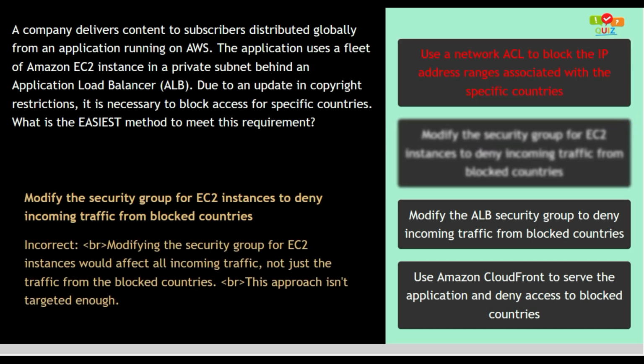Option 2, modify the security group for the EC2 instances to deny incoming traffic from blocked countries. This option is also incorrect because modifying the security group for EC2 instances would affect all incoming traffic, not just the traffic from the blocked countries. This approach isn't targeted enough. Okay, so option number 2 is also the wrong answer.